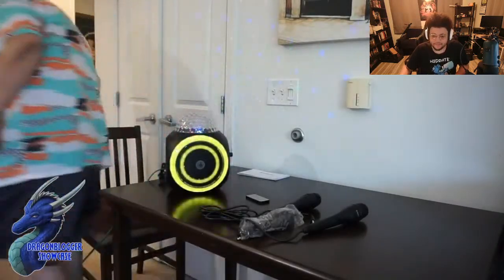You guys can kind of see that. We have double effects. Then if you look on this side, the speaker lights up. We have different effects with the speakers. Now I have lights all around me. I'm going to start shutting some lights down just a little bit.